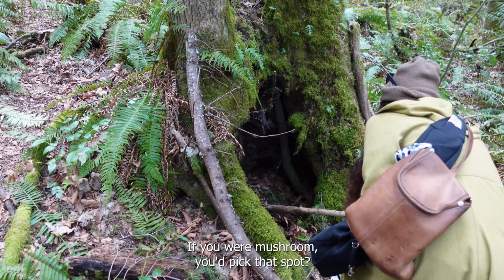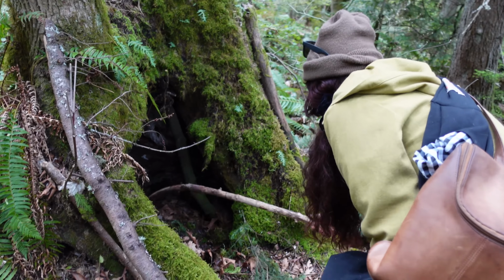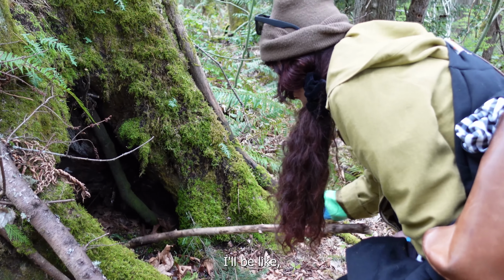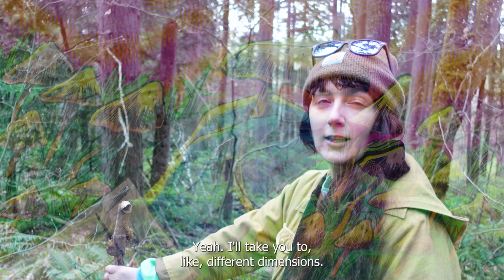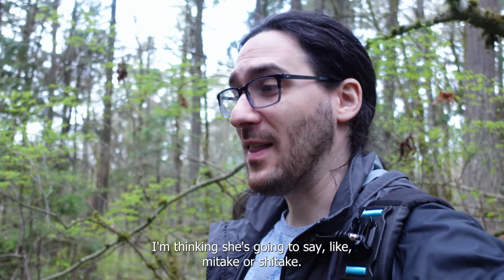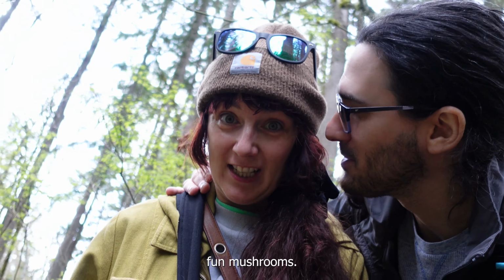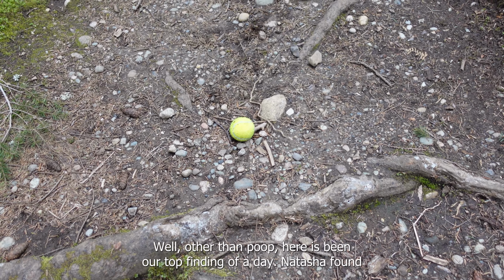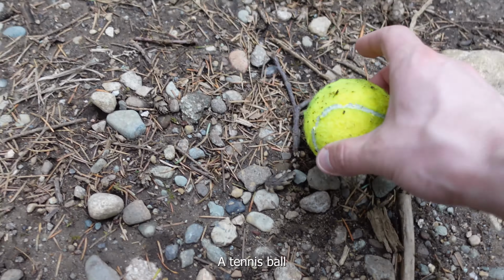If you were a mushroom, you'd pick that spot? Yeah, but then... What kind of mushroom would you be? I'd be like a happy mushroom, you know? A happy mushroom? Yeah, I'll take you to different dimensions. I'm thinking she's going to say maitake or shiitake. She gives me the fun mushrooms. Shiitake. You'll see. Well, other than poop, here's been our top finding of the day. Natasha found a tennis ball.